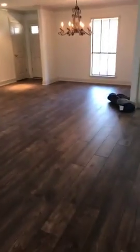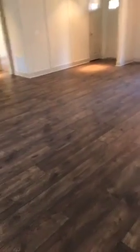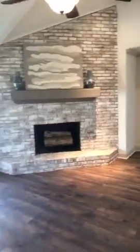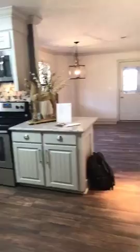And we did a really thick laminate floor here. It's an engineered hardwood, but it doesn't have that hollow sound that you hear a lot of times because it's thick. It's a 12 millimeter thick floor there, and it's super easy to maintain. Doesn't scratch, great for pets. I'm gonna take you into the kitchen.